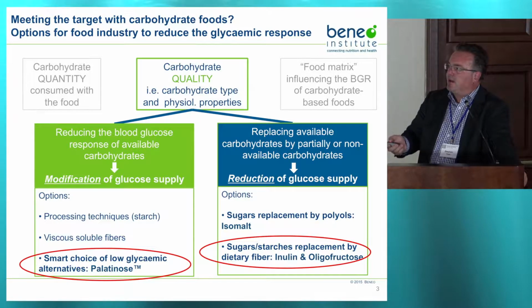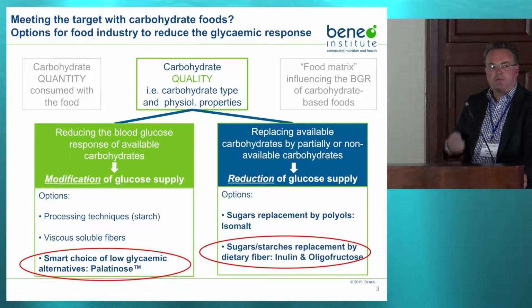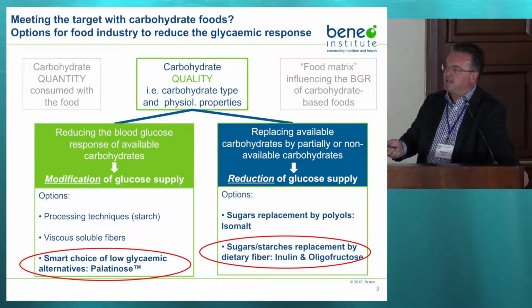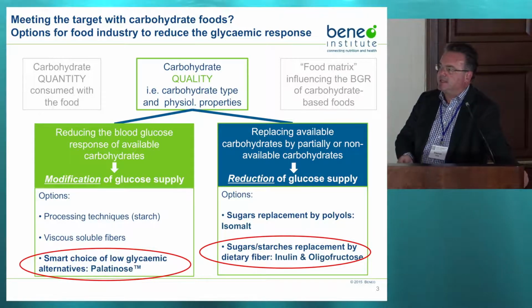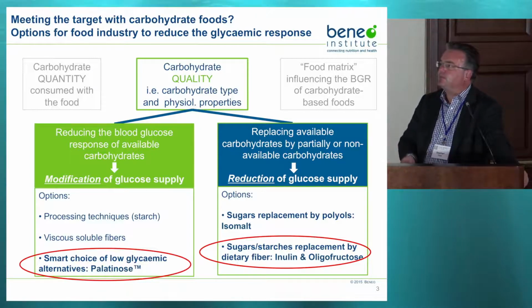When we are looking at another way to address the carbohydrate quality, we can reduce the glucose supply by replacing available carbohydrates with either partially or non-available carbohydrates. Options for this are, for instance, the replacement of sugars and starches by dietary fibers, for instance, inulin and oligofructose.